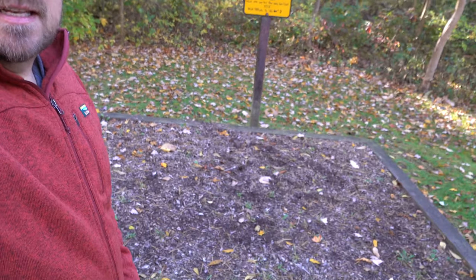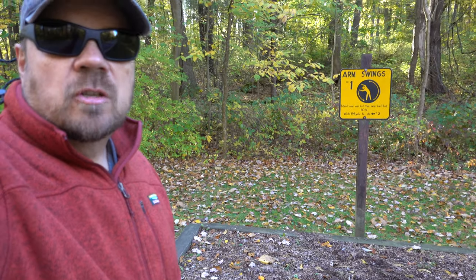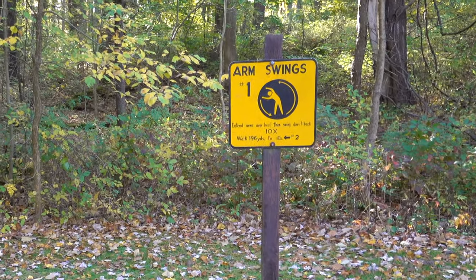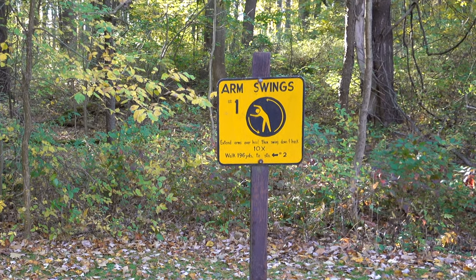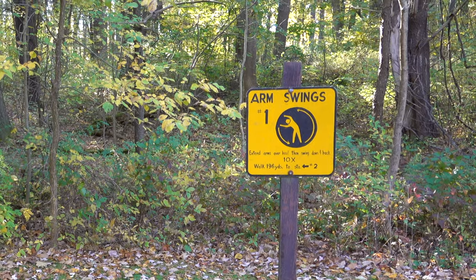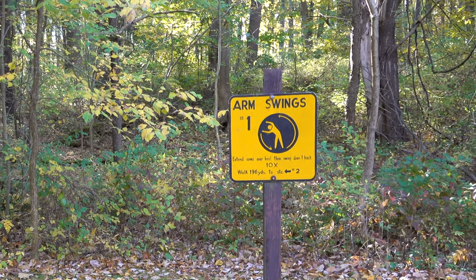And so you would stand in this area right here, which looks to be mulch, and you're supposed to do 10 arm swings. And they demonstrate the exercise in the picture there. And then you move on to stage two, and that's 196 yards to stage two. So I thought that was kind of neat.